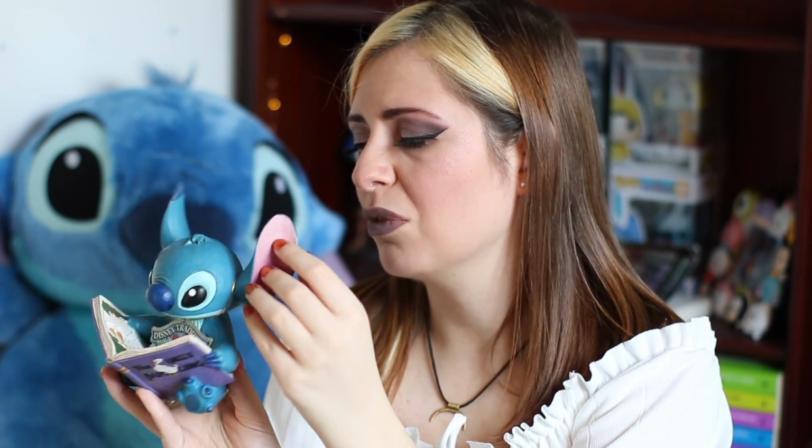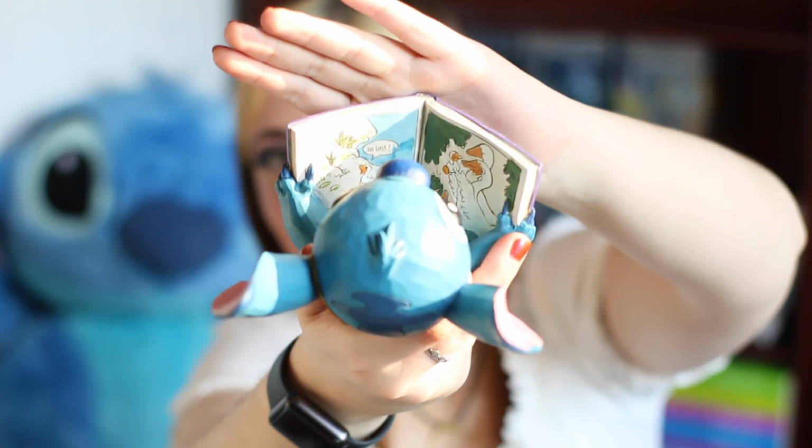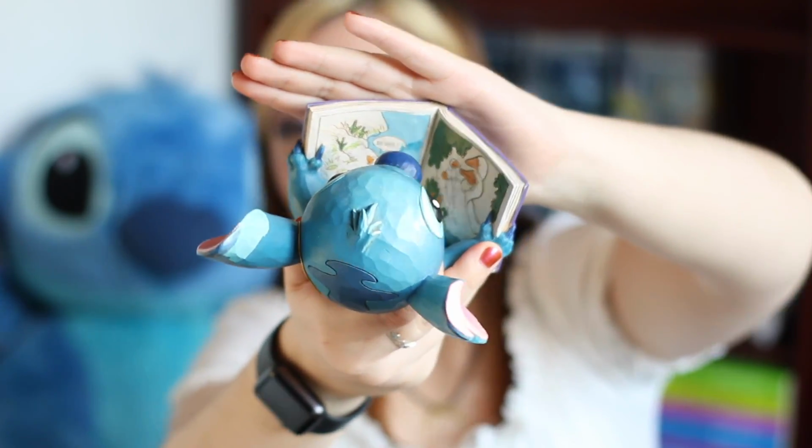And the next one I have is this little guy just here, and he is reading The Ugly Duckling, which of course is a moment in the film. I was looking at this one for so long. So long. But I finally have him, and I love him so much. And it's so detailed. It's so detailed, in fact, that it actually has the Ugly Duckling pages in the book. Like, it's just so cute, and oh, I love you, Stitch.